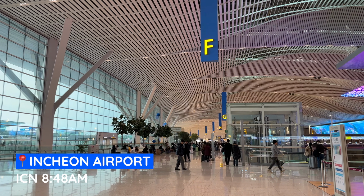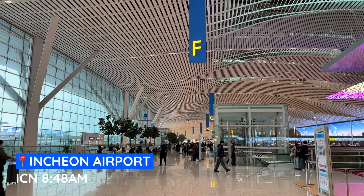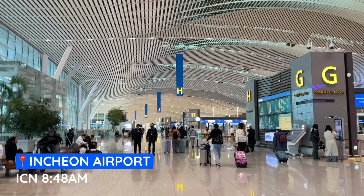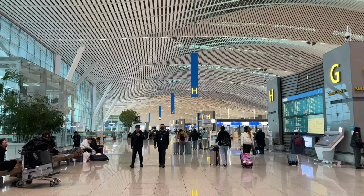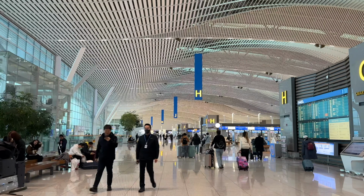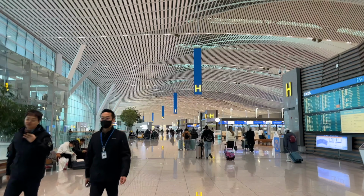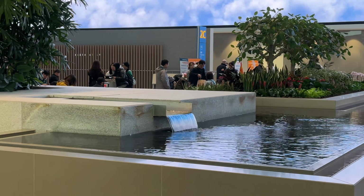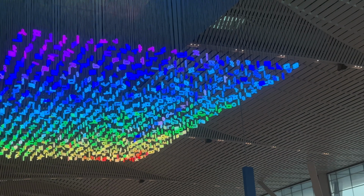This is actually my first time flying out of Terminal 2, and right away, I could tell the difference. It's bigger, brighter, and more modern compared to Terminal 1. It follows the same design language, but pops of color, some greenery and art installations break up the otherwise gray and muted tones of the airport.